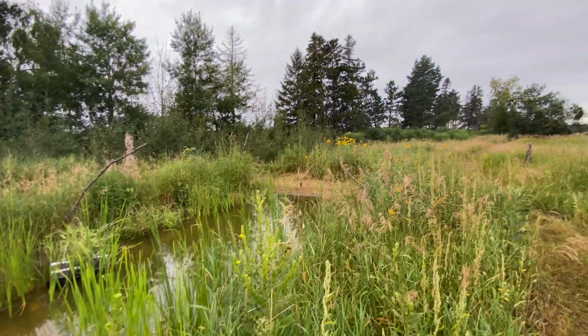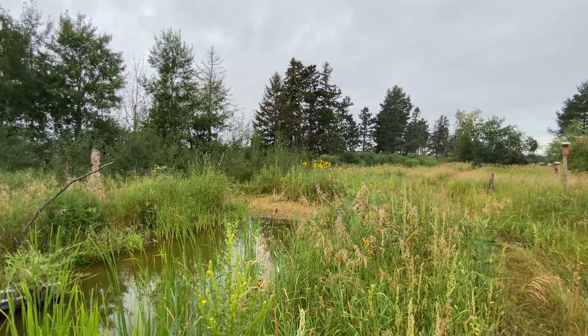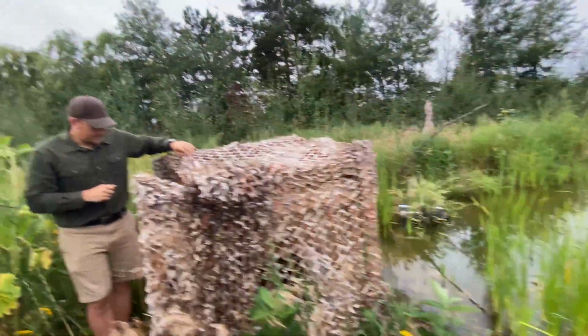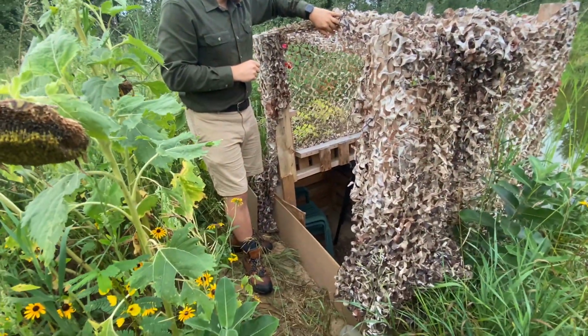Well, the sunset actually. The sun rises behind us, the sun sets pretty much directly around behind the pond. So that just gives a nice backlight to the subjects. Oh, nice. Yes.